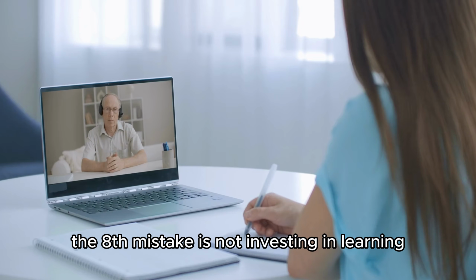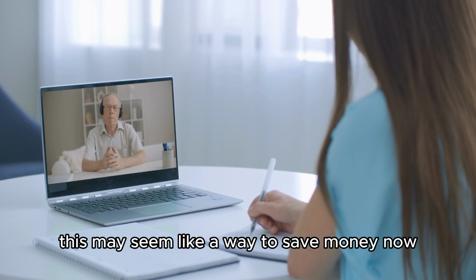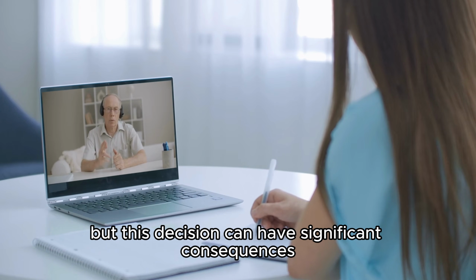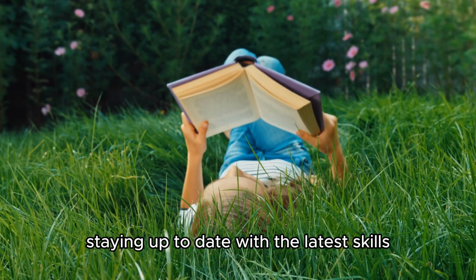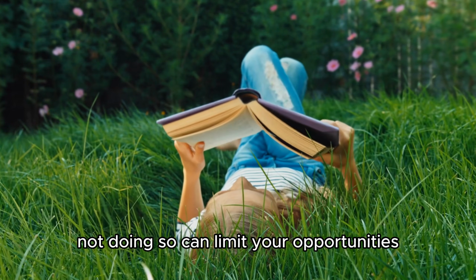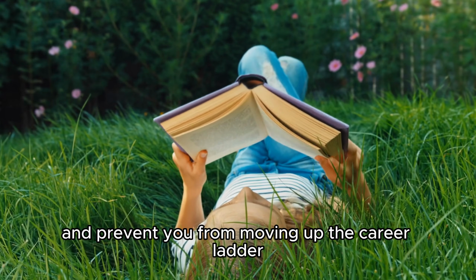The eighth mistake is not investing in learning. This may seem like a way to save money now, but this decision can have significant consequences for your future career. In today's competitive job market, staying up to date with the latest skills and knowledge is essential. Not doing so can limit your opportunities and prevent you from moving up the career ladder.